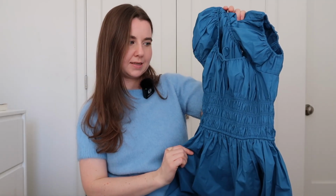And I like that it is solid and not printed. It's a pretty bright blue. They call it soft cobalt, so it's not a super, super vibrant cobalt. Here it is up close. It definitely is a little bit of a lighter tone. I can't really wear cobalt, so I was a little nervous about this color, but the way that it shows up in person is something that fits into my color palette.